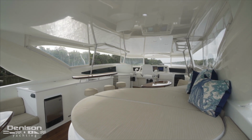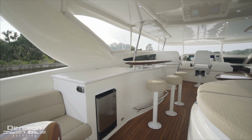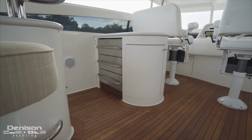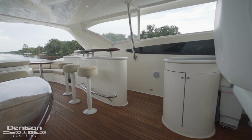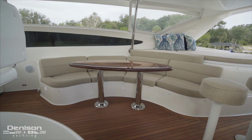Looking back over to port, we see a great built-in wet bar with an ice maker, as well as a grill, a stainless sink, and cold storage found forward. Seating in this area consists of 3 bar stools that are lined up along a teak bar top. Adjacent to starboard, there's a long oval dinette.